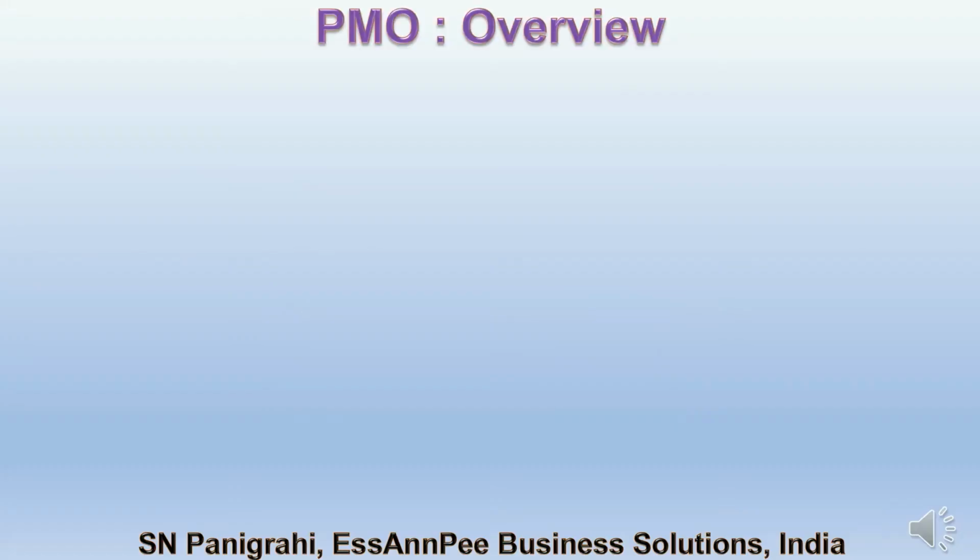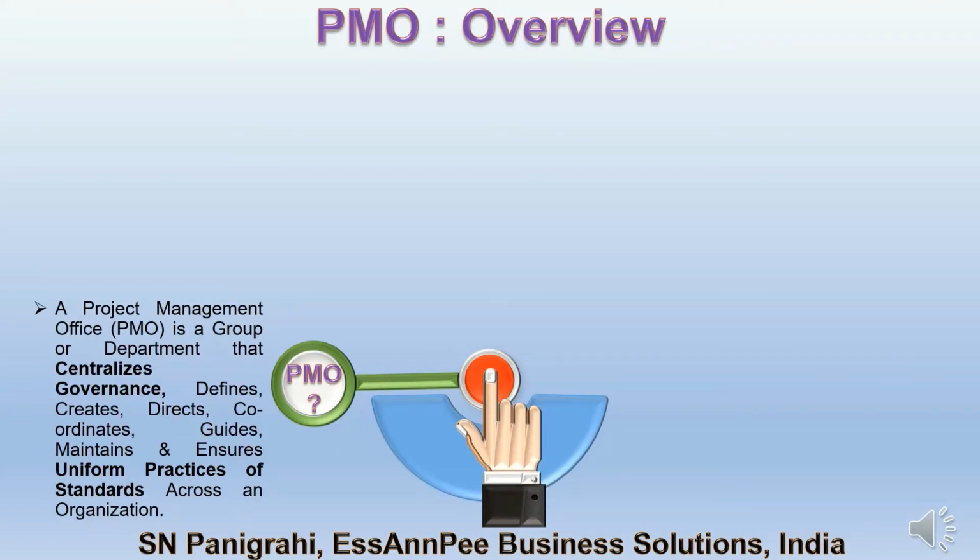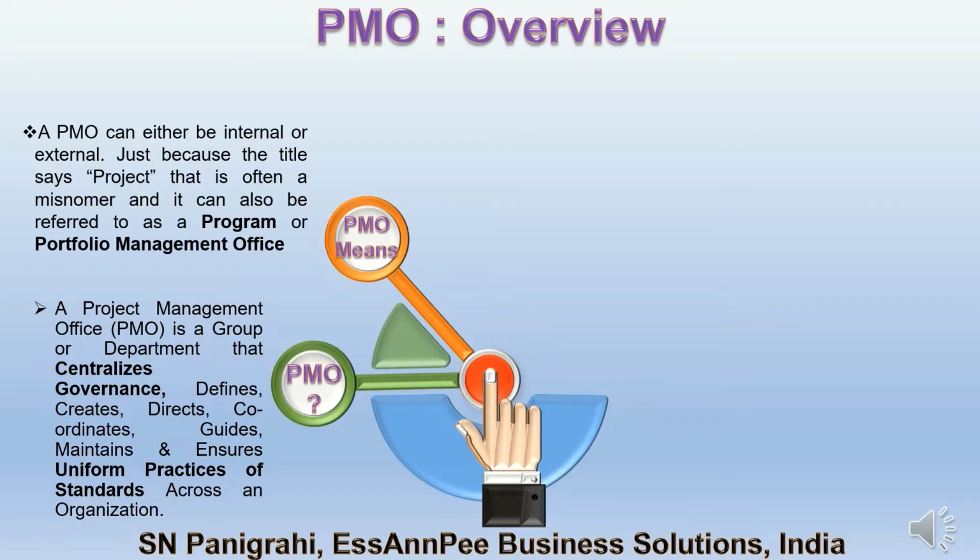PMO Overview. A project management office, PMO, is a group or department that centralizes governance, defines, creates, directs, coordinates, guides, maintains and ensures uniform practices of standards across an organization. A PMO can either be internal or external. Just because the title says project, that is often a misnomer, and it can also be referred to as a program or portfolio management office.